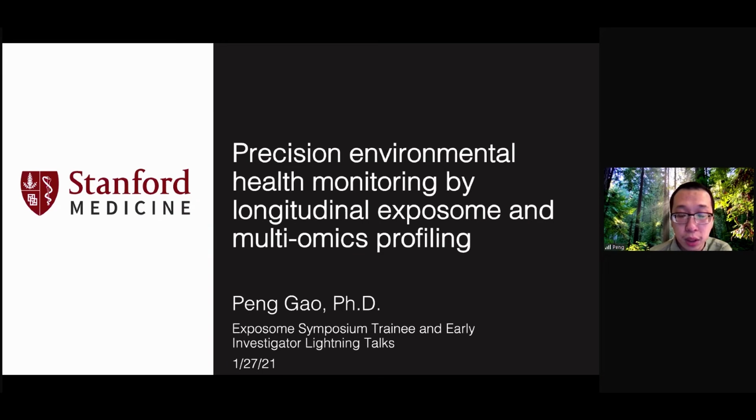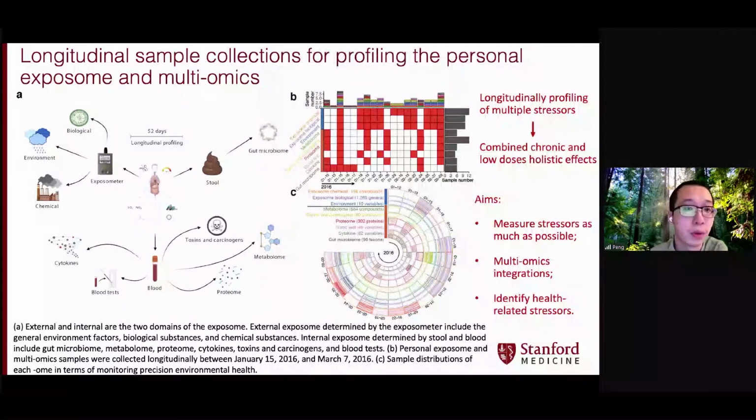The way that we monitor precision environmental health is to monitor the personal exposome and profile the multi-omics during the same period. This is the overview of our study. We have a device called the exposometer. It's a device that can absorb the airborne exposome longitudinally with the participant. And the device can collect the data of the environmental factors, and there are two filters in the exposometer. One can collect the biological stressors, the other can collect the chemical stressors.